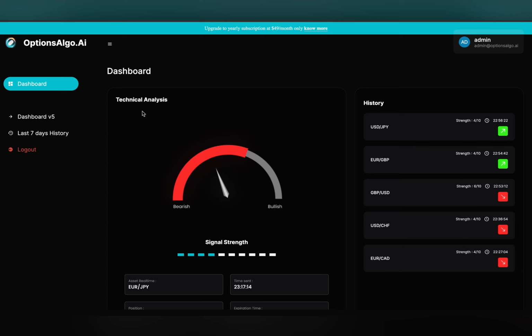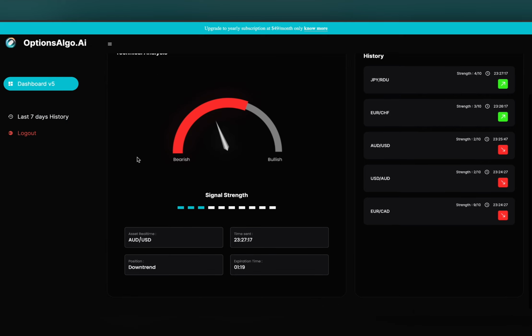Recently we got an update to Dashboard V5, which gives frequently accurate signals, and with which you can really get great predictions. The signals are very high in accuracy.